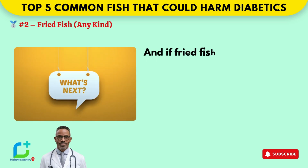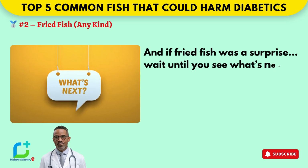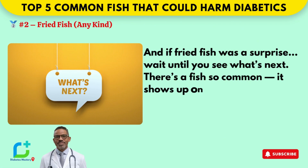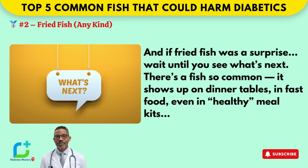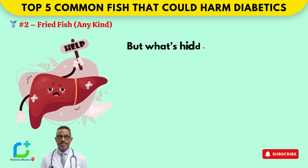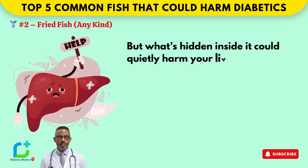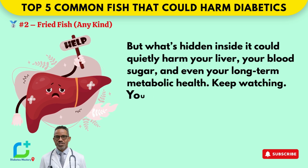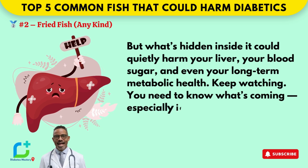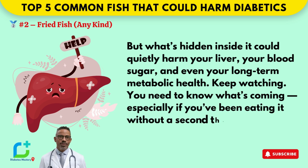And if fried fish was a surprise, wait until you see what's next. There's a fish so common, it shows up on dinner tables, in fast food, even in healthy meal kits. But what's hidden inside it could quietly harm your liver, your blood sugar, and even your long-term metabolic health. Keep watching. You need to know what's coming, especially if you've been eating it without a second thought.